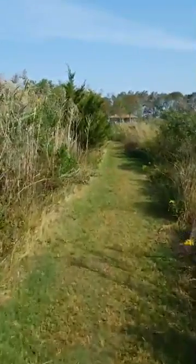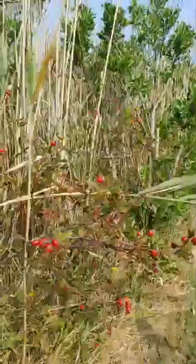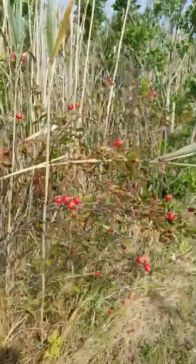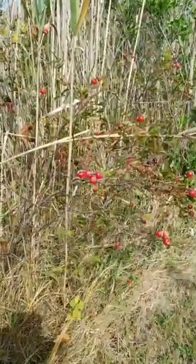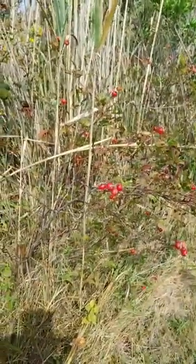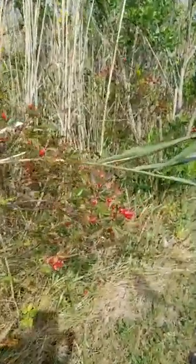Okay, so we've got these red berries right here. This is a rose, and it has a few names, Japanese rose or dog rose, I think they call it. But this is another one of those, typically a shoreline rose near water. Along with our beach rose, it's two of the invasive roses that we have here at Hammonasset. And the other common one is the multiflora rose, which is more upland, woodland areas.